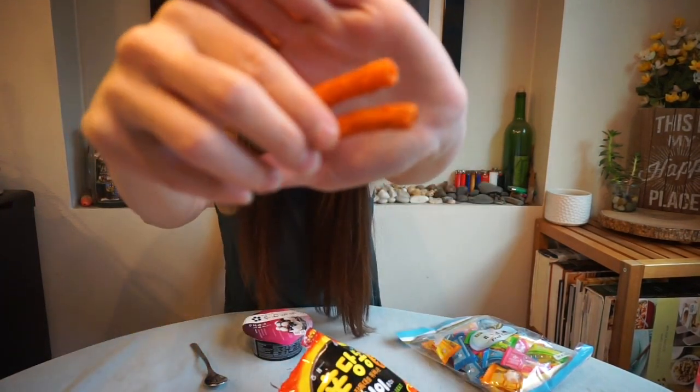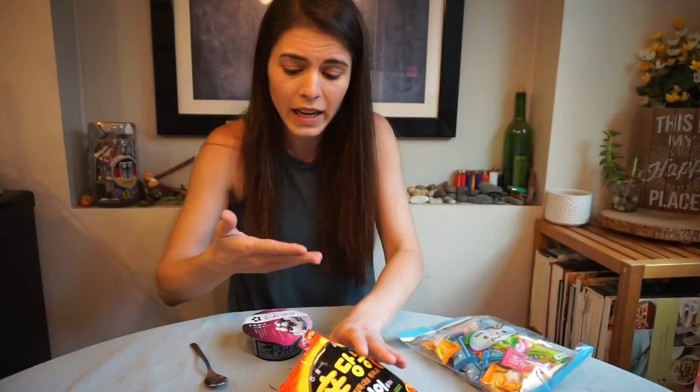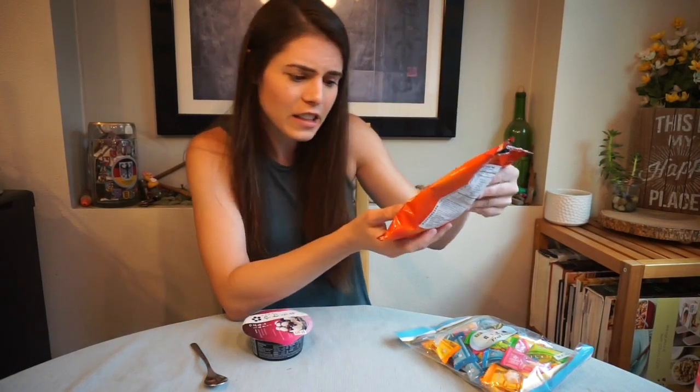Okay, if these did not have the sugary, yeah, I mean, you can see that it's like shiny. That's all sugar. If it didn't have that on there, these would be a 10 out of 10, would buy again, would recommend, go find it. But because of the sugar, I have to knock it down. I'm gonna say it's like an 8 out of 10. I really like them.